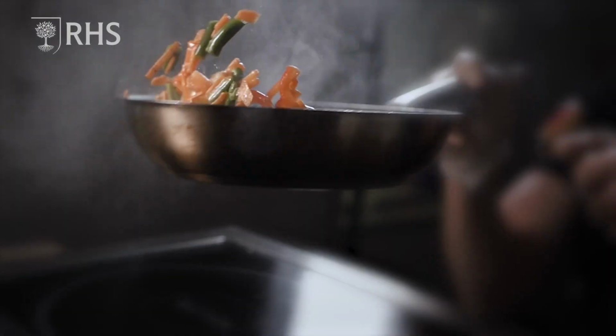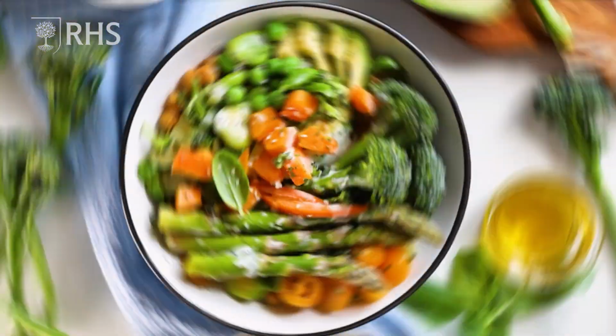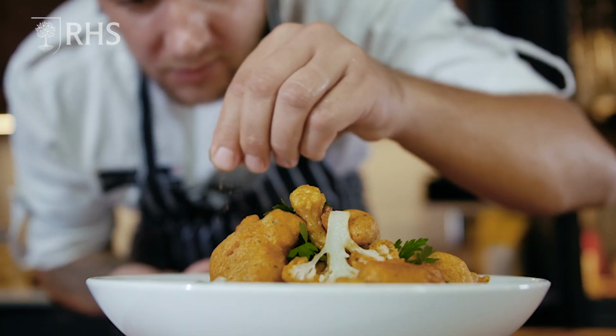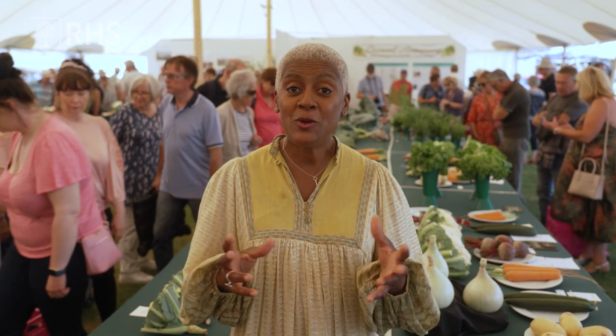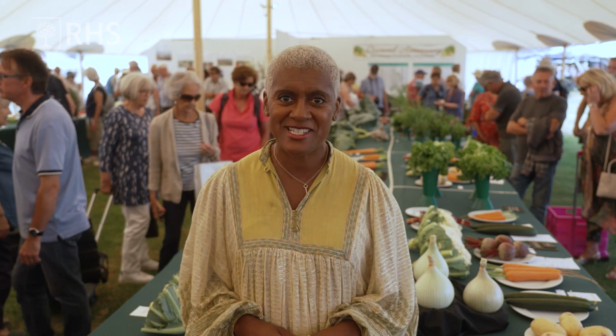Coming this autumn, a new World Food Bonanza at every RHS garden and online. It's the RHS Festival of Flavours. We'll be sharing the best tips on how to grow the tastiest ingredients.